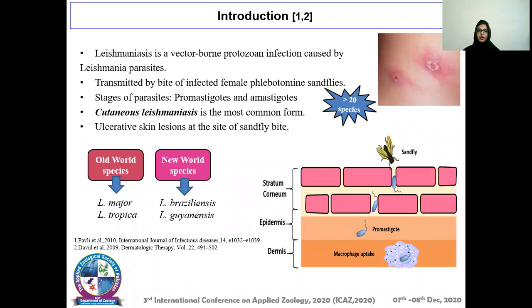Leishmaniasis is a vector-borne protozoan infection which is caused by the Leishmania parasites, and it is transmitted by the bite of the infected female sandfly. More than 20 such species are involved in causing this infection. In the life cycle of the Leishmania parasites, there are two stages. One is the promastigote stage, which is the motile one, and the other is the amastigote stage, which is non-motile.